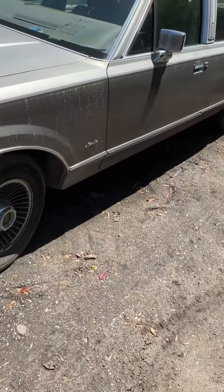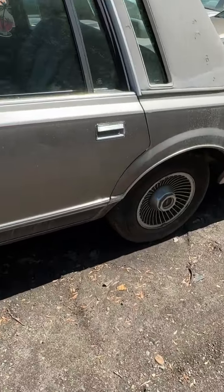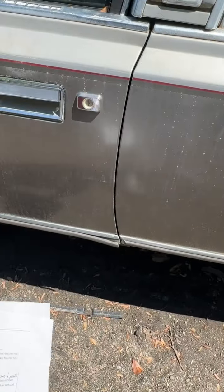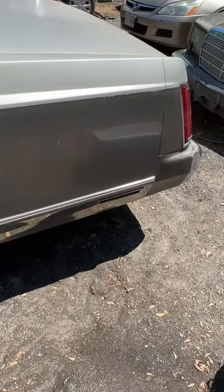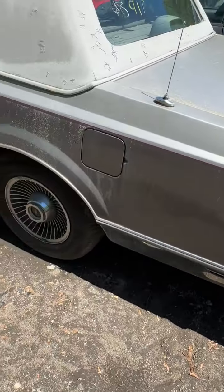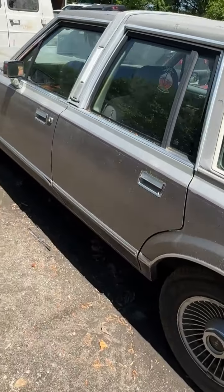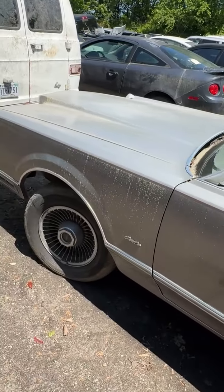Coming down over here, she looks pretty good until we get towards the back. We got a couple of little wrinkles right in there. The trim is loose on the door down there. Other than that, she looks pretty good. Once again, the weathering on the top. Otherwise, it's a tank, baby. That's lot number 91, your 1988 Lincoln Town Car.